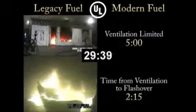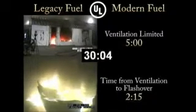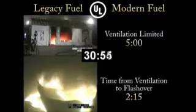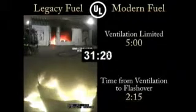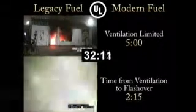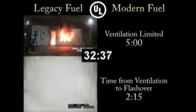You see the layer building. You see the unburned fuels filling that space. They're going to get hot enough to ignite, basically for the conditions for the fire triangle to get those gases burning. And then fully developed, full flashover.